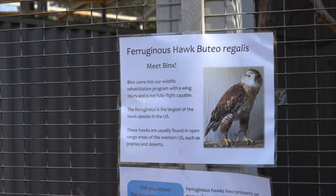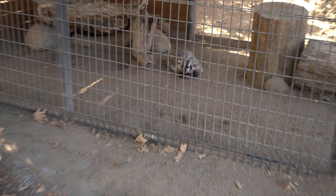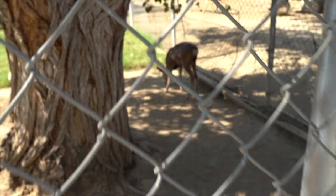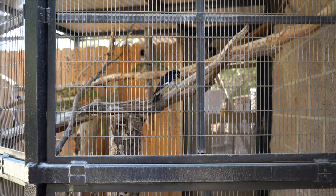Binks came into our wildlife rehabilitation program with a wing injury and is not fully flight capable. Which one's Binks? Probably him. Well, there's three of them. Look at these little claws. 18 miles per hour. That's probably about how fast I can run. It's what, two? Like the porcupine? What are you doing? This guy can only fly up to 15 miles per hour.